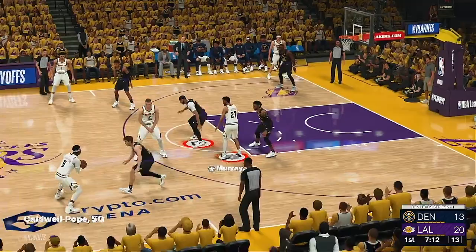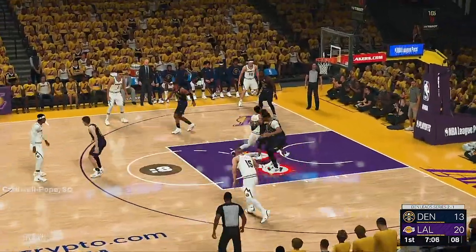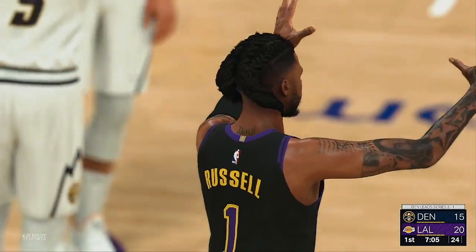Murray against Russell. Murray passes to Caldwell Pope. Back to Murray. And count the basket. He was fouled, and he's going to the line for one more.